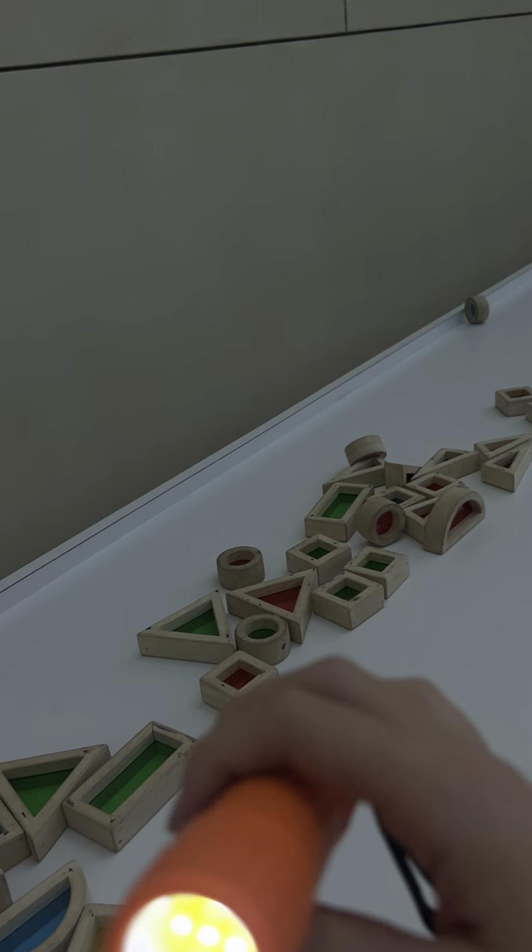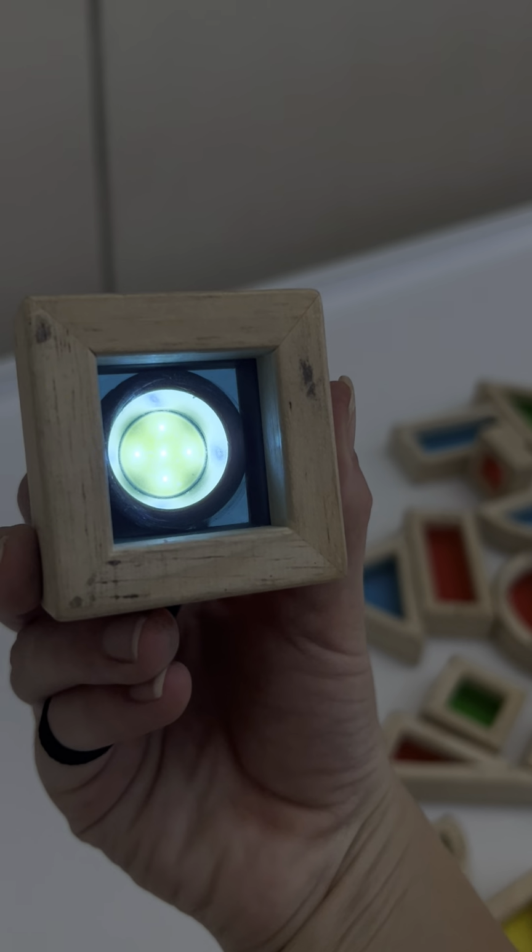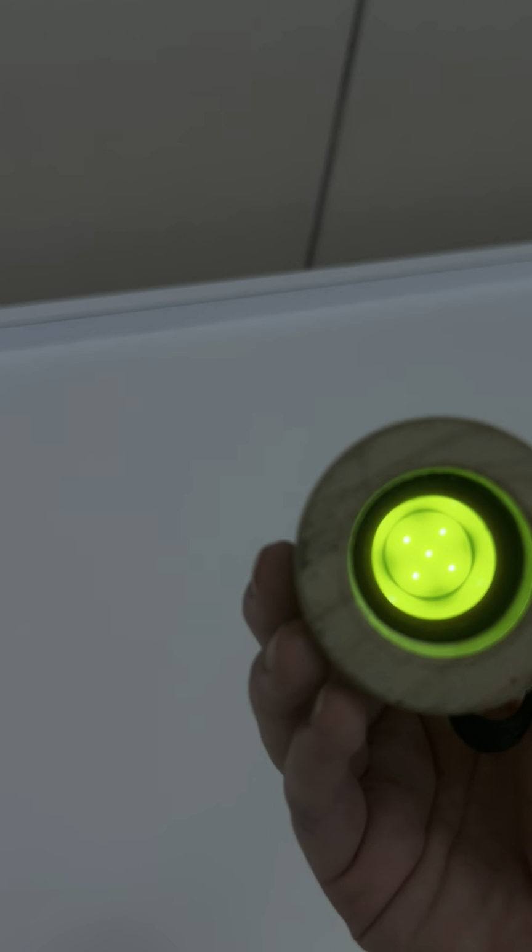Let's turn on this flashlight. This flashlight is cool. Like, super cool. Let's put that above the AOC. That is so cool looking. You can see there, this screen.